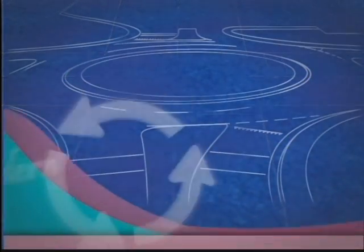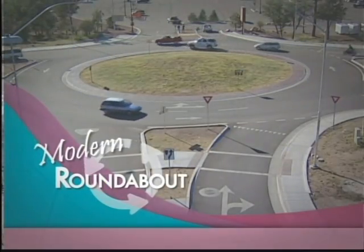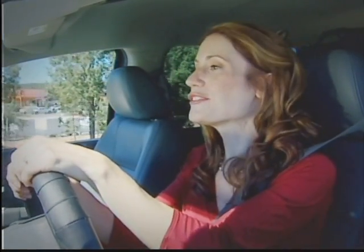Communities throughout the state are considering a new method of moving traffic. Please join us for a short introduction to the modern roundabout. If you are unfamiliar with a modern roundabout, then you should know it is designed to improve traffic capacity and save lives. It is better for the environment and really easy to maneuver.